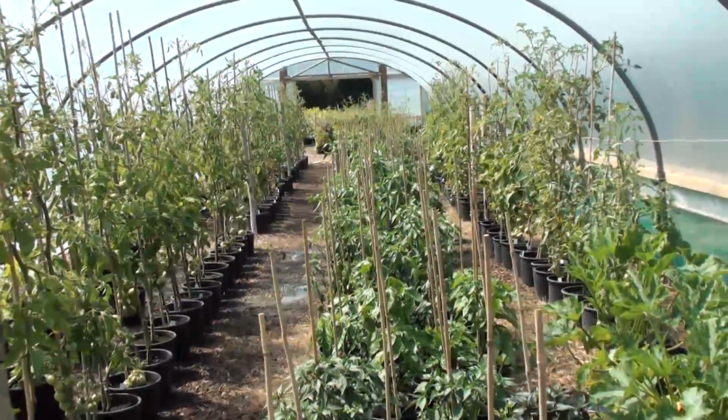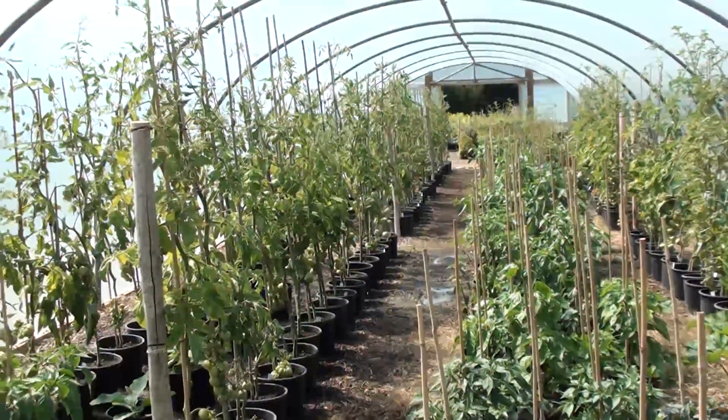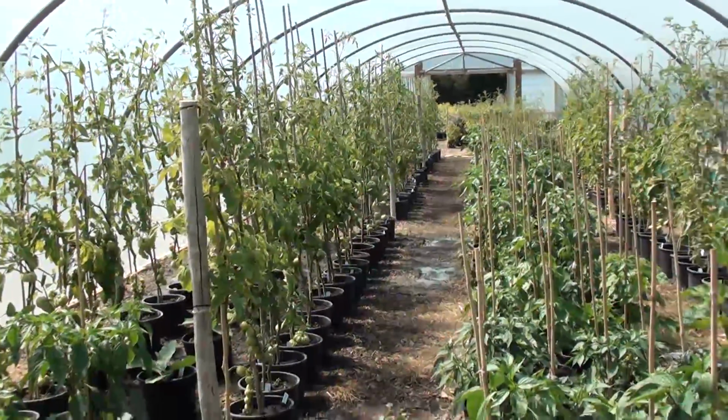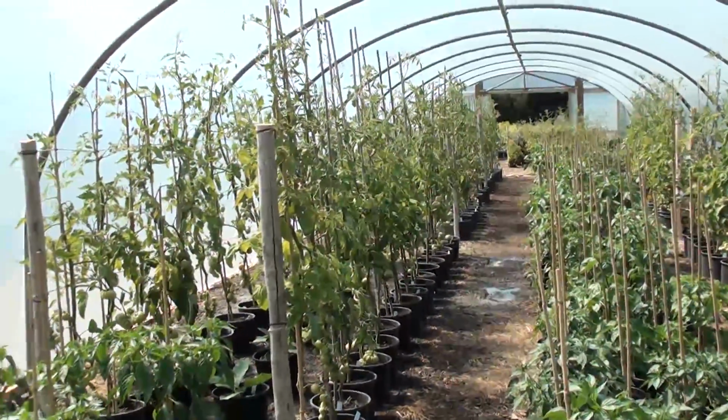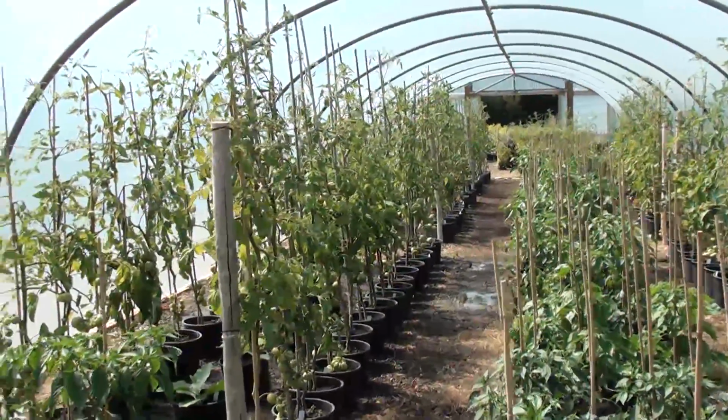But no, the tunnel, if you remember from the last clip, was finished literally at the beginning of June. So in a month that we've actually been using it, very pleased with the growth that everything's put on, and everything was a bit squashed together last time. Now we've actually been able to give it some space, start stripping off the foliage, etc. And all in all, very pleased.